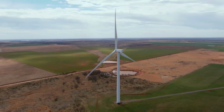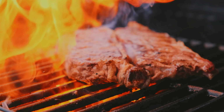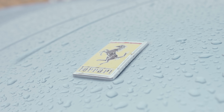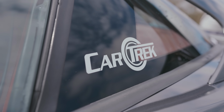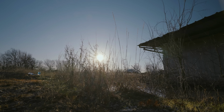Welcome everyone to Texas, the land of big cows, big steaks, and big trucks. The perfect place for AutoTempest to give us their biggest challenge yet, to find and buy Ferraris for the same price as a Toyota Camry. They then told us to bring our bargain prancing horses to a remote field near Dallas so we can show each other what we'd bought.